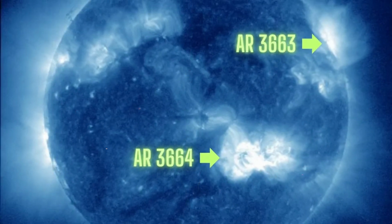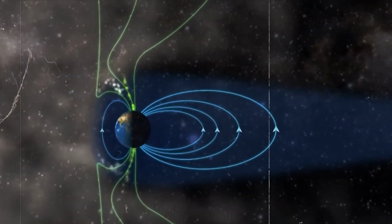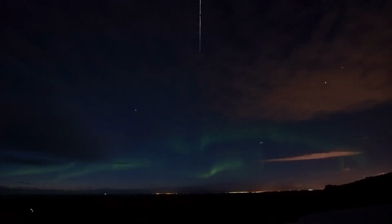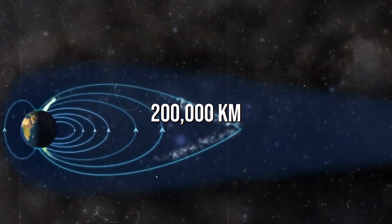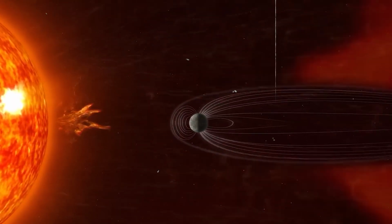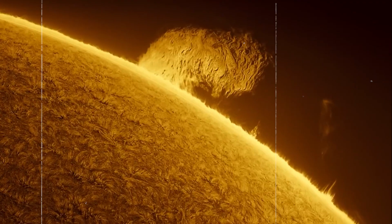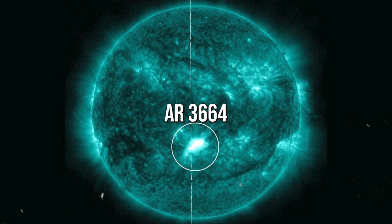AR3664 rotated into view from Earth a few days ago. Initially, it appeared normal, but then rapidly expanded to 16 times the width of Earth, spanning 200,000 kilometers. It became one of the largest sunspots of this solar cycle. At the start of the month, NOAA's Space Weather Prediction Center warned of increased solar flare activity from AR3664.